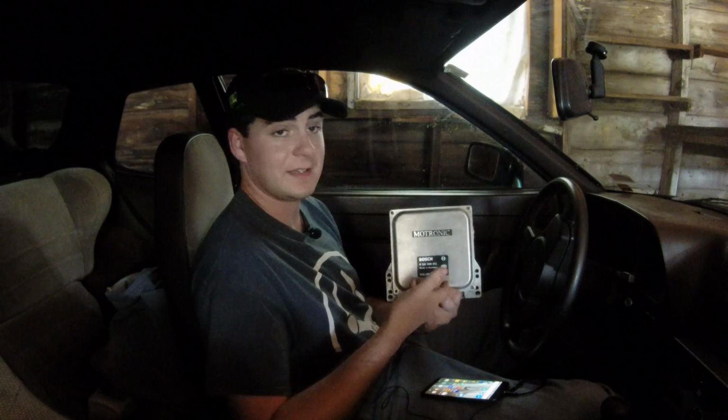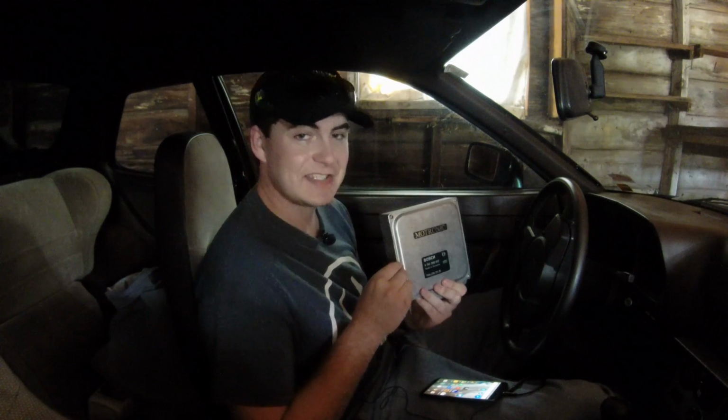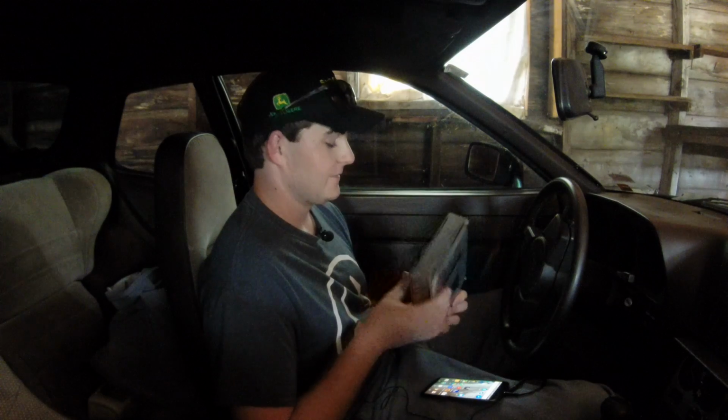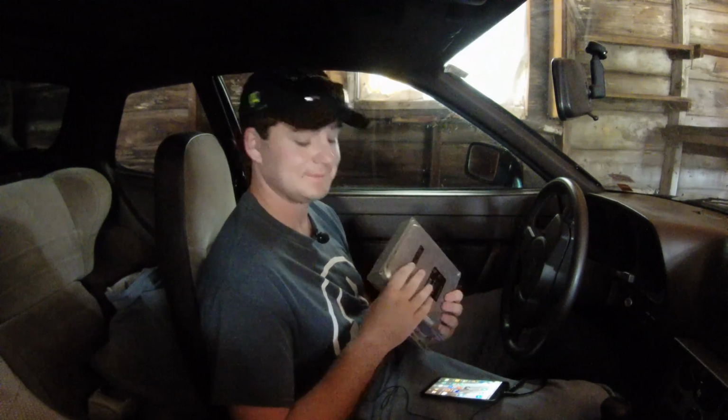Now for those of you that don't know what this is, not recognizing it, this is the Porsche's ECU. Or its DME, or its steel magic box that does many things. Yeah, this is out of the car because this happened.